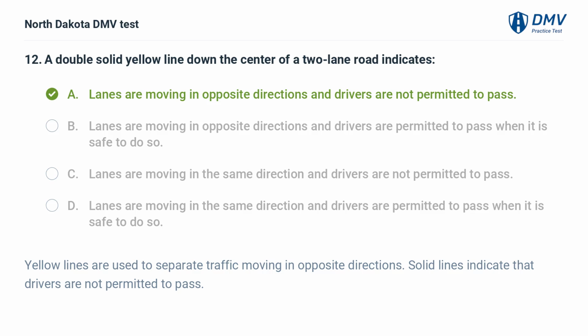Yellow lines are used to separate traffic moving in opposite directions. Solid lines indicate that drivers are not permitted to pass.